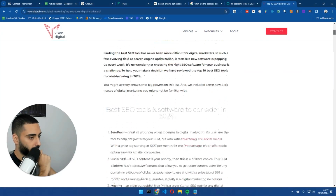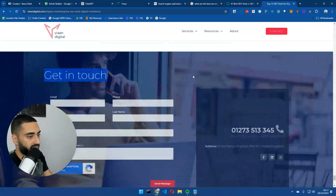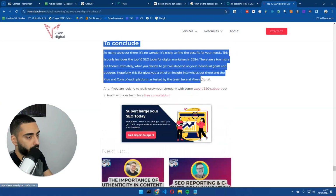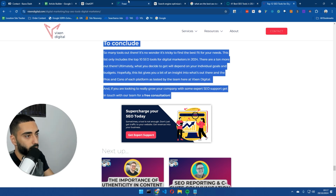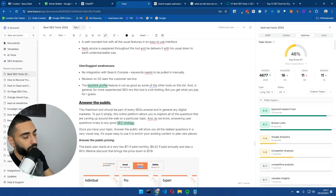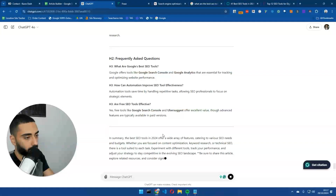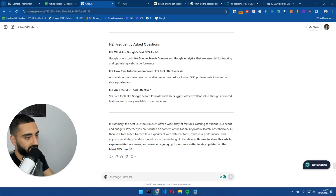So if we scroll all the way up, and we just copy all of this content, all we're going to do is paste it into the tool and see what SEO score it actually gives us, right? As you can see, we've got an SEO score of 46. Bearing in mind the average is 67, so we would want to be in and about that. And let's see what SEO score we're actually going to get here, right?